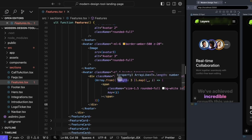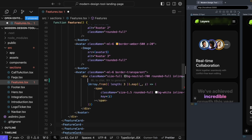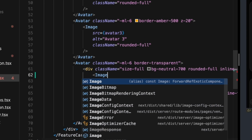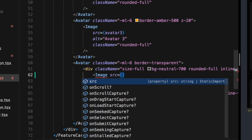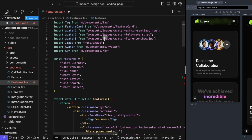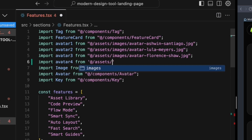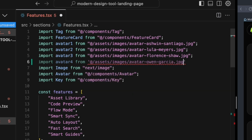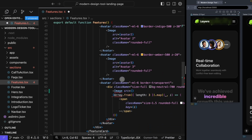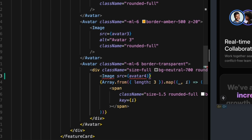So what we need to do to get started here is we need to go ahead and come inside of this div that's holding our dots, and we're going to go ahead and put a Next.js image. Now, right now we don't have a source, so we need to go ahead and import a source of a different avatar. So I'm going to come to the top of my file under my other images, and I'm going to import avatar 4 from @/assets/images/avatar. And this one's going to be the Owen Garcia one. And we're going to come back down and stick that inside of our image as the source. So we're going to say avatar 4 right here. The alt for this one is going to be avatar 4, following the pattern of the other image alt tags.